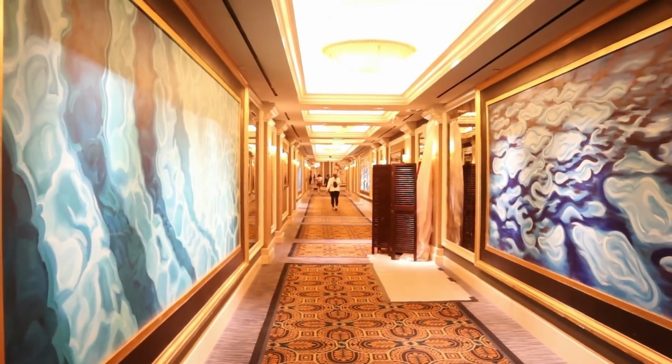Which tower you stay in is extremely important because it's going to determine how far you are from all the amenities. If you are trying to have a lot of pool time, you really want to make sure that you're staying in the Octavius or the Palace towers, and they are a little more expensive than the other towers, and that's because they are in a better location for you to get to the things you want to get to.